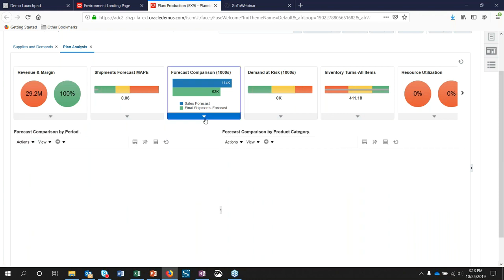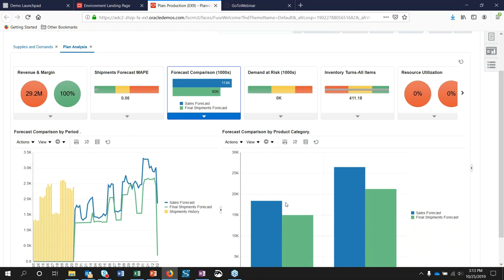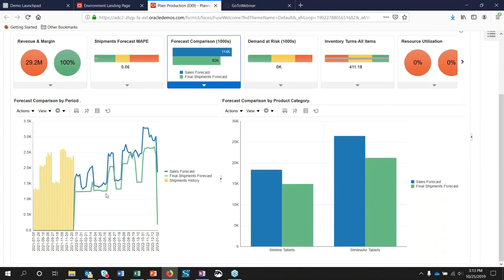And you can see here, it highlights it in blue to let me know this is my highlighted subject area. And it'll bring in my forecast comparison by period. So it brings in two sets of graphs. I've got a line graph here on the left-hand side for my forecast comparison by period. But I've also got here on the right-hand side my forecast comparison by product category.